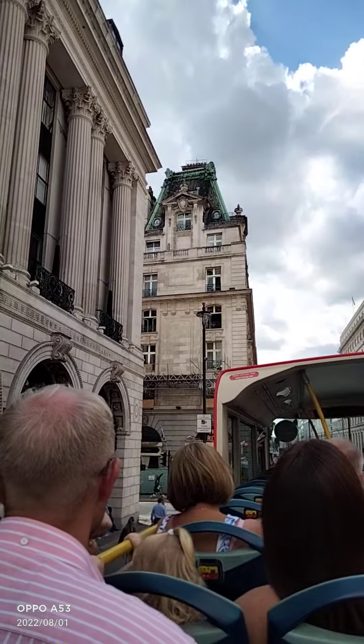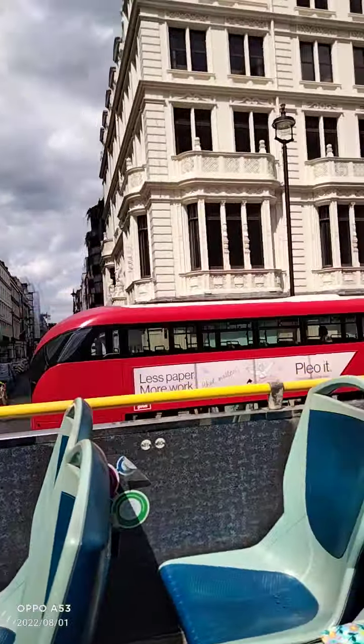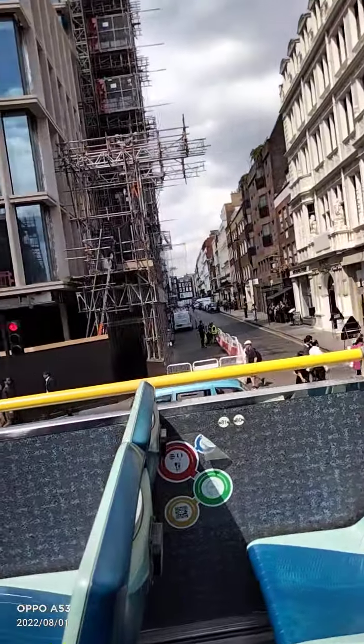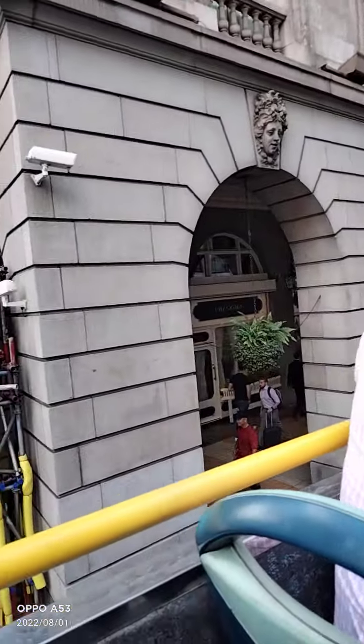Now, does anyone play Monopoly yet? Anyone play the ride there? The whole area is called Mayfair. And this is a very famous hotel called the Ritz Hotel on the left.